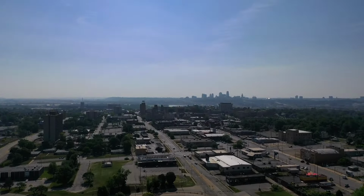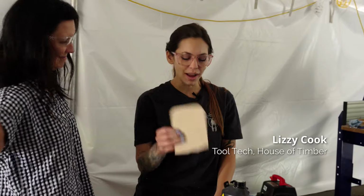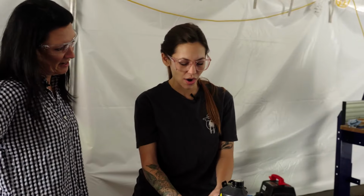Hey, Lizzie. Hi. Fancy meeting you out here in the wood shack. You know, I'm just scrolling away. Well, I'm just making a cutesy little Make 48 arrow here.